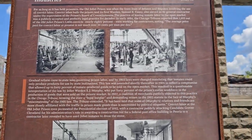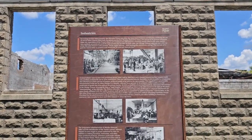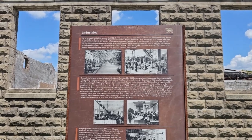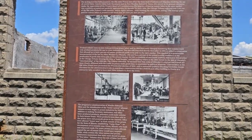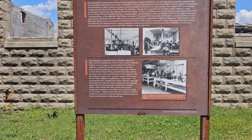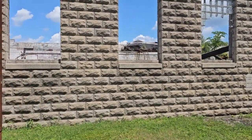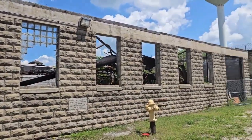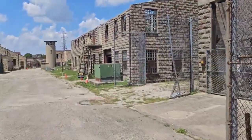Now, basically, the sign is just talking about how when they originally started creating these industries within the prison, there was a lot of objections as far as using prisoners for industry because they weren't paid. They felt like it was more like forced slave labor. Eventually, though, down here towards the bottom, it talks about the progressive administration of Warden Edmund Allen, who introduced the honor system in 1914. And basically, for making furniture, mattresses, and other mass products, they were able to earn a wage because of that. And what we're looking at here behind here is one of the industry buildings. Now, this one looks like it's more of the superintendent's offices. Now, it's been burnt down, it looks like. Some fire damage there. But as you walk down here, there's another building just right here. This is another industry building.